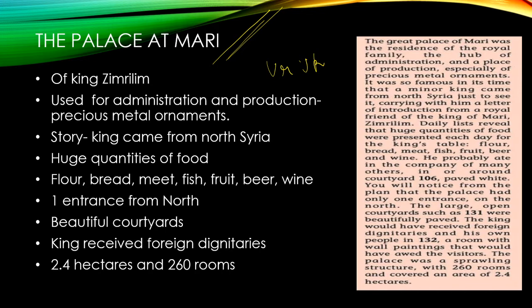There was a palace that was made by King Zimri-Lim, and he lived there. The palace was used for administration and production. So the palace was not only a place where the king would live, but it was also used for administration as well as production. There was production of a variety of commodities like metal ornaments and so on.